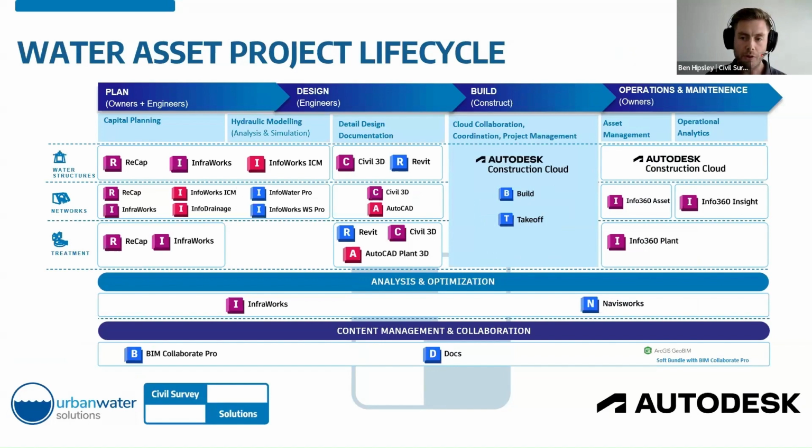I'm sure many of the users on this webinar are working with their multidisciplinary teams on a daily basis, and many of those staff members will be using the other Autodesk products that are shown on this slide, such as Civil 3D, InfraWorks, and Navisworks.